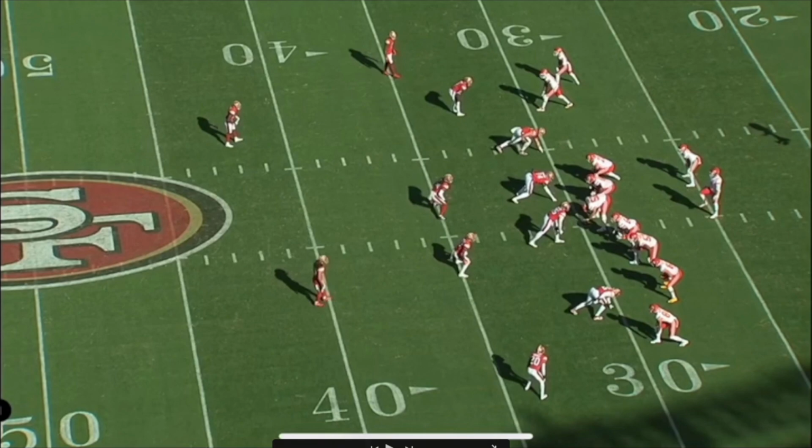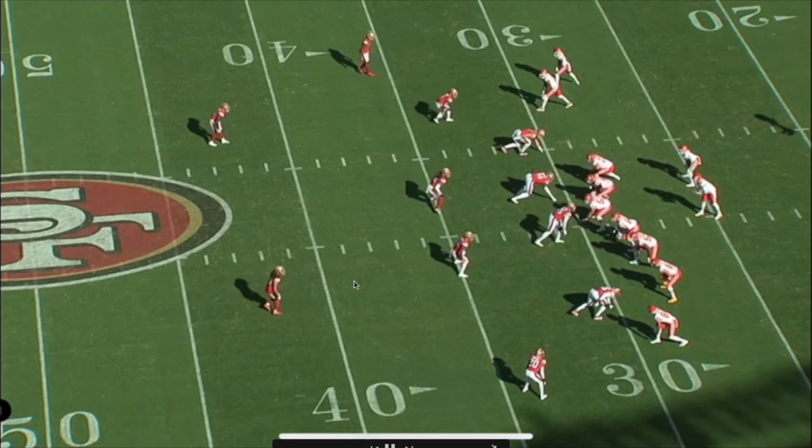Next play. Now, when you're playing Kansas City, some things just come down to coaching, and 99 times out of 100, you're not going to outcoach Andy Reid. This right here is a phenomenal play design against the right defense to call it against. We're looking at Hufanga, but let's talk about what's going on here.